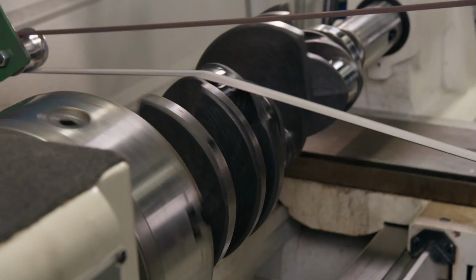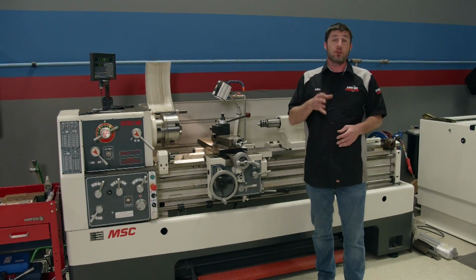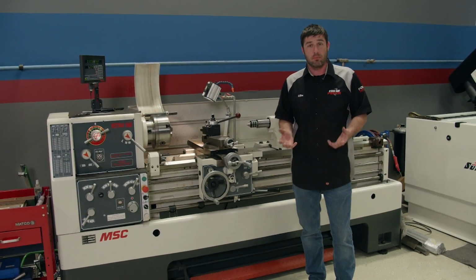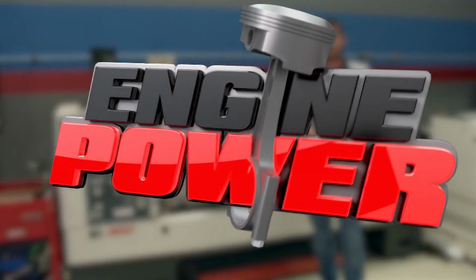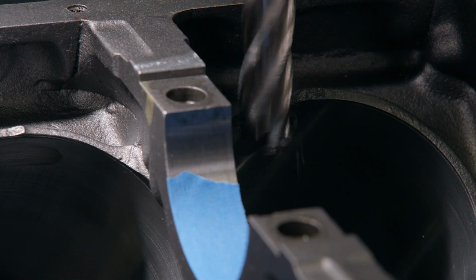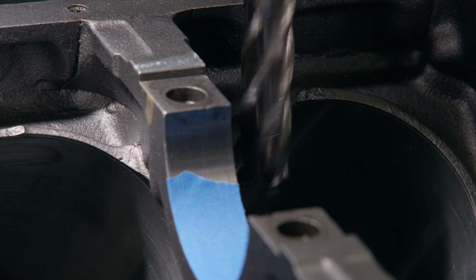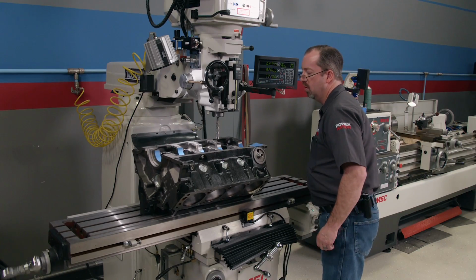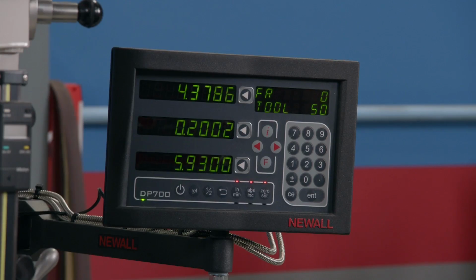Now let's take a look at some of the other things we have done so you have an understanding of how these machines work and the unlimited jobs that can be done with the proper tooling. Let's start with a block being secured to the mill for a process that is very normal at a machine shop. When a rotating assembly with a larger stroke is being installed, more than likely the block will need to be machined for rod bolt clearance.